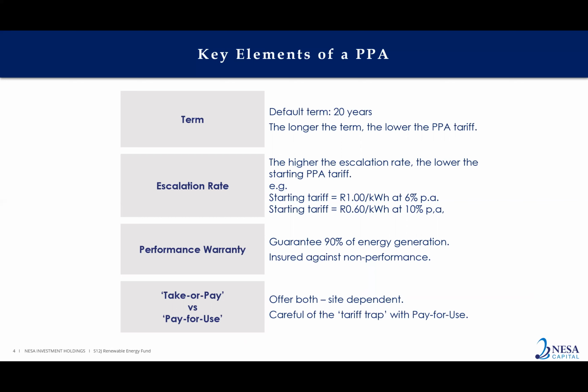The other thing that we're flexible on is the escalation rate of that PPA on an annual basis. The default is 6% per annum, but we've had clients who've asked for 2% or 3% escalation because they're worried about what happens if Eskom doesn't increase their tariffs for the next couple of years. I think everybody's had a bit of a laugh at that, but it's a reality, and we're flexible to accommodate a client's request.